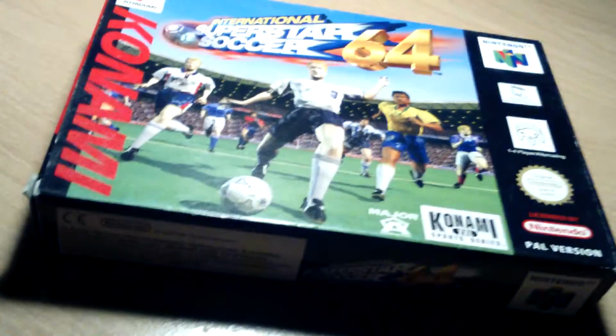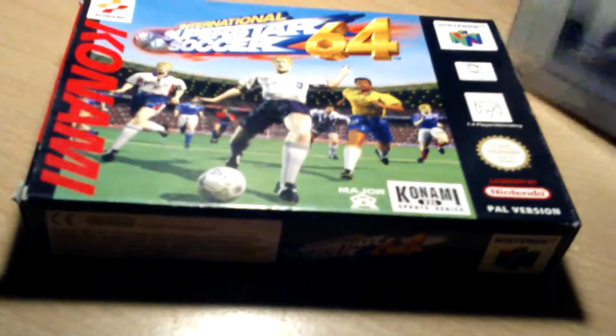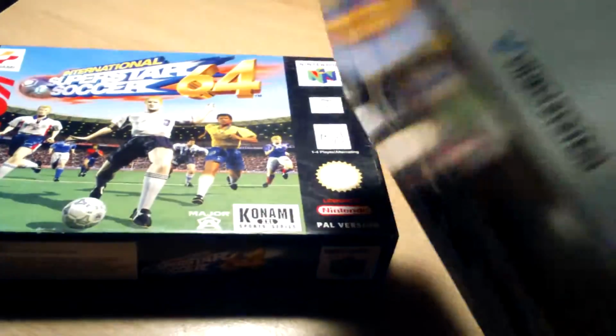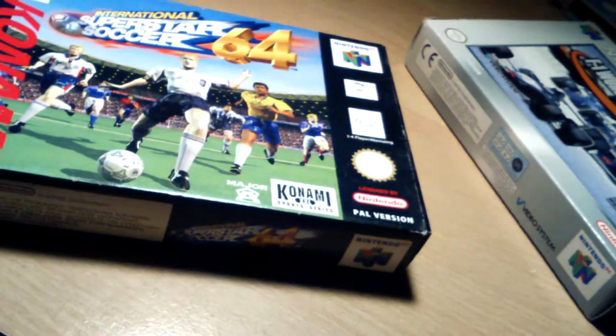I did also, however, buy a couple of boxed specimens in what I consider to be particularly good condition. I got Formula 1 World Grand Prix because I'm a huge F1 fan, being weird that I am, and I also got International Superstar Soccer 64. They were both actually £4.99 each, so that is a total of £10 basically spent on those two, and they are some pretty nice condition boxes. I'm not really one of those people that goes for box complete games and can only buy box complete games, and as you know, they are both display purposes only games, same as one of my other really good condition boxed Nintendo 64 games.